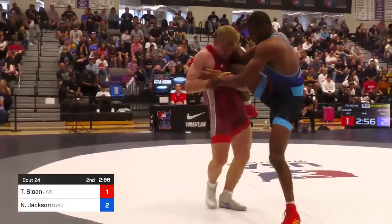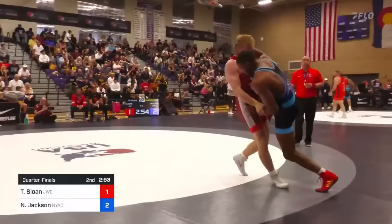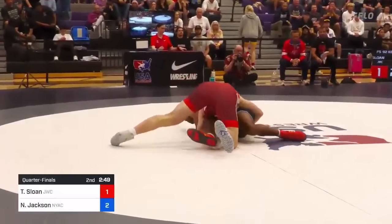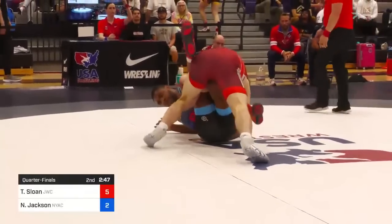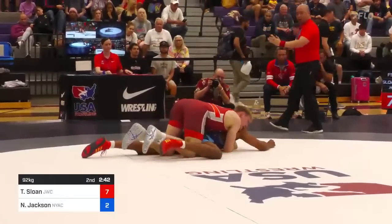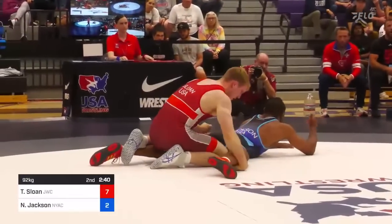And once again, gets to the single leg right away. He's going to have to finish. And he does finish for two and two. 7-2 now.